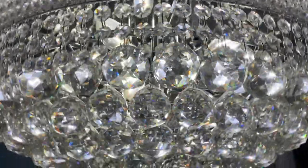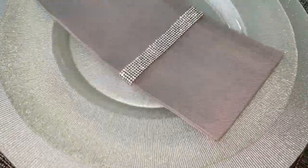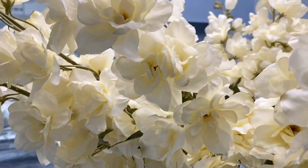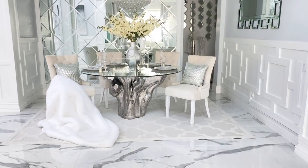I'm so excited to show you guys some updates we have done to our formal dining room. If you have watched our formal living room makeover, you might have seen that we have also updated this room with my dream wainscoting. And for today's video, I will show you how we have changed some furniture and decorations in this room to enhance this room with the new wainscoting.